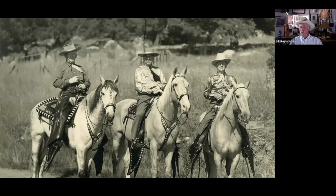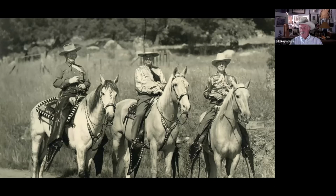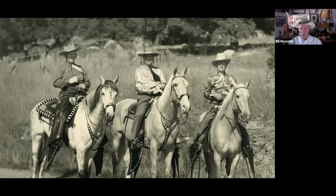I don't know who Mosier was. Do you know, Tom, who that was? No, I don't. I'm not familiar with him at all. He's got a pretty darn slick satin shirt, though. I will tell you that. Yeah, he does. With arrow pockets, please. He's kind of rocking that look there.